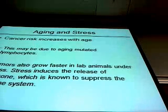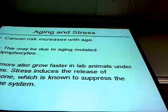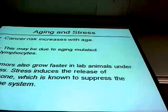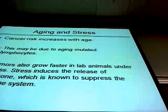Aging and stress. Cancer risks increase with age. Lymphocytes are still mutating. I think we talked about it right at the beginning of immunology. The lymphocytes are mutating constantly, hundreds of thousands of mutations going on all the time. And this again helps them to adapt and to be ready to seek out different foreign antigens. But as you get older, they continue to mutate, and they may lose some of their effectiveness.